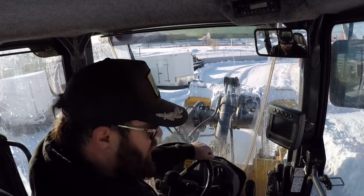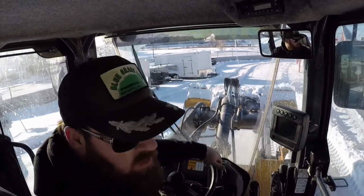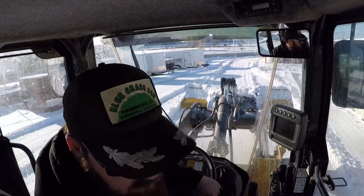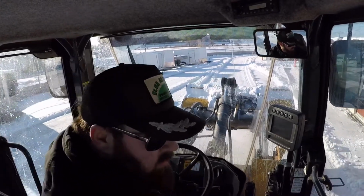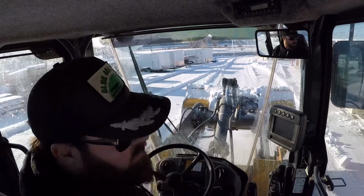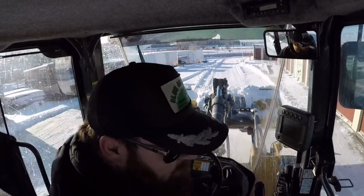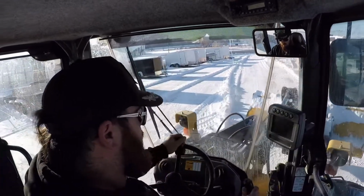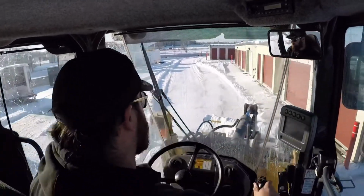I'm just cleaning up along the back of the buildings here. Both trucks are going down each individual row. And I gotta back up slow because both trucks are backing up towards me at the side. And there's a lot of blind spots in here.